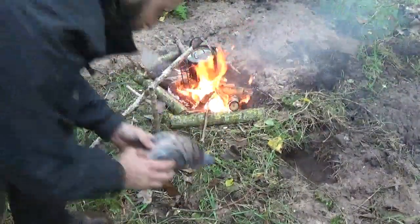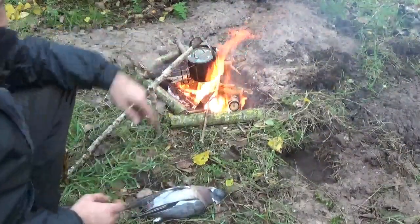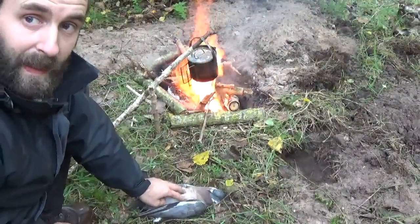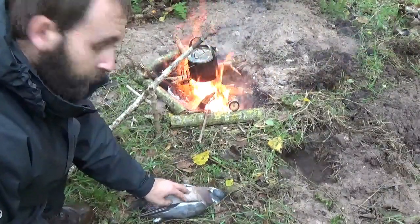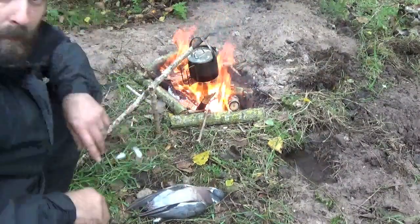Okay, so if you're not sure how to do pigeon, the only real main meat on the pigeon is actually the breast itself. So the first thing I'm going to do is get my little knife I use, and change the battery of this camera.